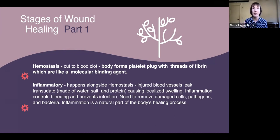I start seeing people in the inflammatory stage. I start people 4 days, 5 days after their liposuction. The inflammation starts along with hemostasis, but it lasts longer. Once you have had the platelet plug, you're still in the inflammatory stage. Basically, this is the stage of localized swelling, and the body is using the swelling to help heal itself. It's using the swelling to help deliver the nutrients and the parts of the body that help the body heal itself, and it's removing damaged cells and bacteria.